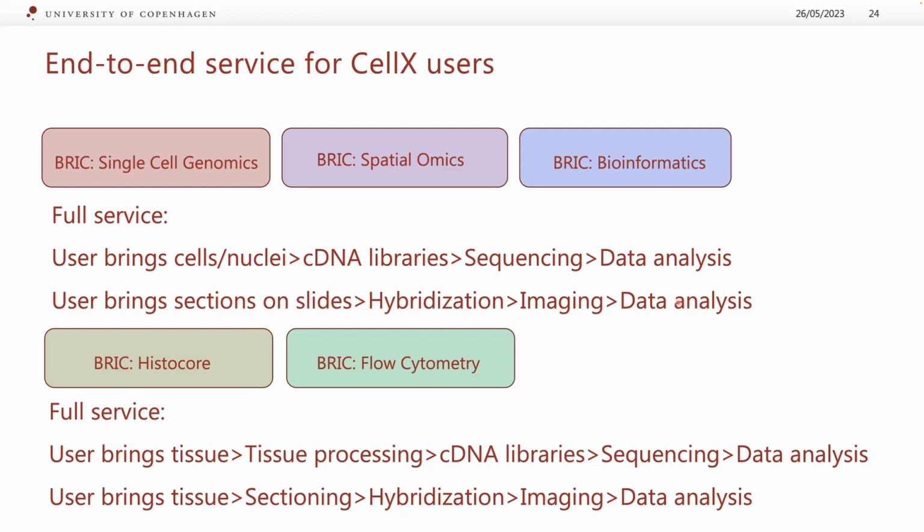However, we also plan to add to our services such that you bring just a piece of tissue or cell culture that you want to analyze, and then our core facilities do everything from the very beginning. So like from tissue processing to data analysis, and same for spatial. Our core facility can section it, put it on slides, and as an output, you will get data.